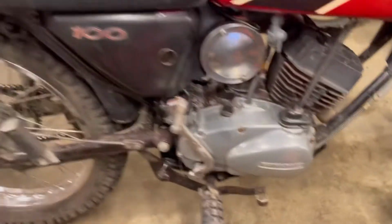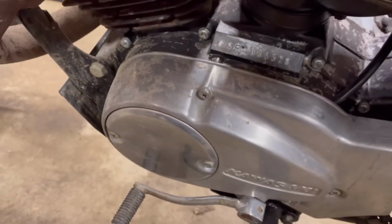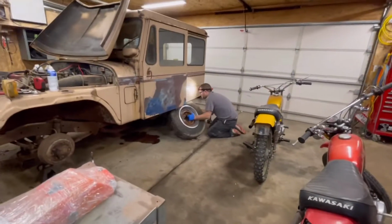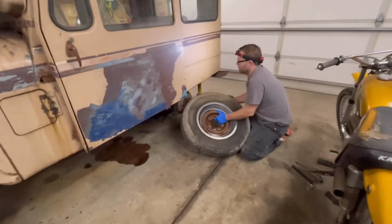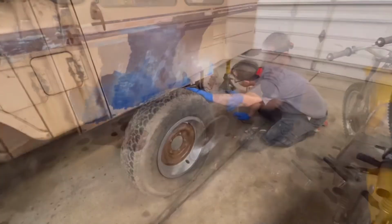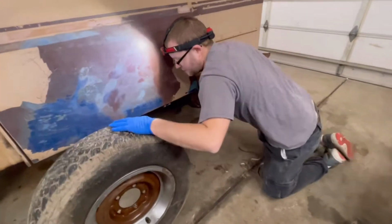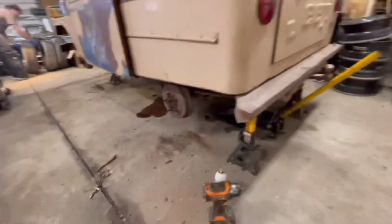You should see what it looked like before. I should have videotaped it, but I wasn't thinking. Alright, we'll see. And there we go. I mean, it didn't clean up as good as the other side, but still pretty decent. I wouldn't want to change one of these on the side of the road. You can't get them off because this is in the way, even with the axle dropped. There's the back. That sucks.